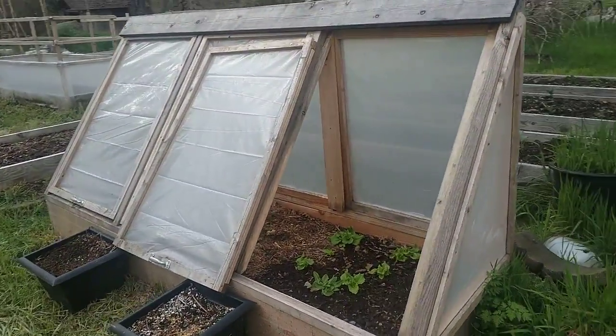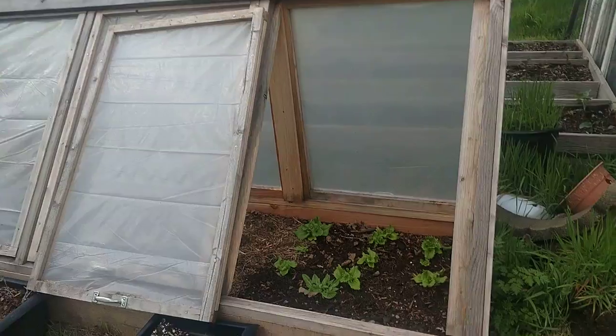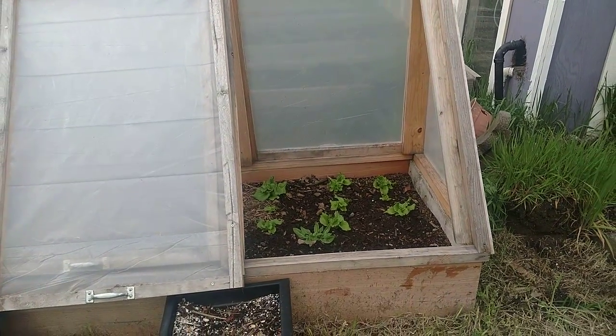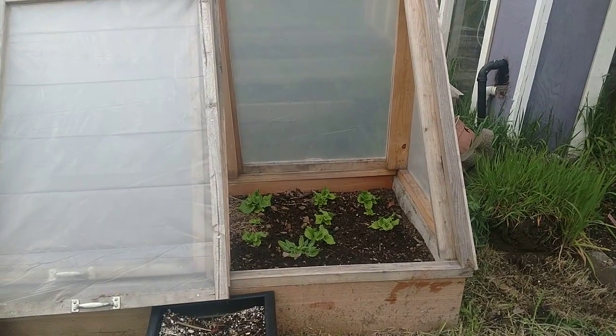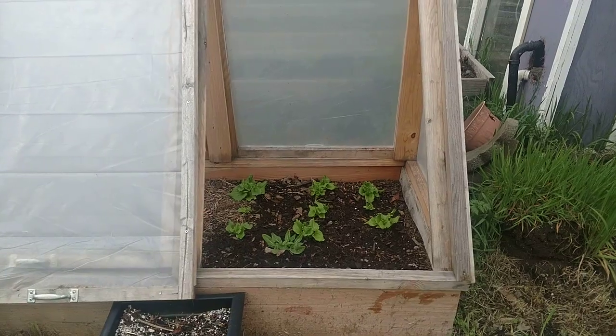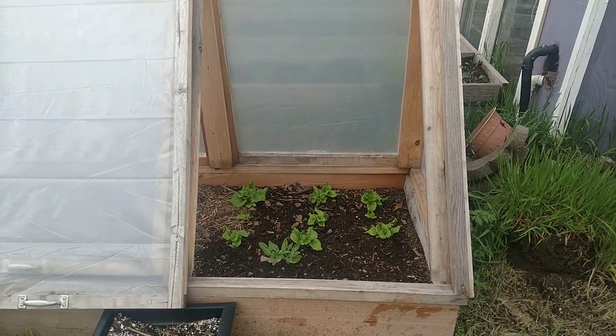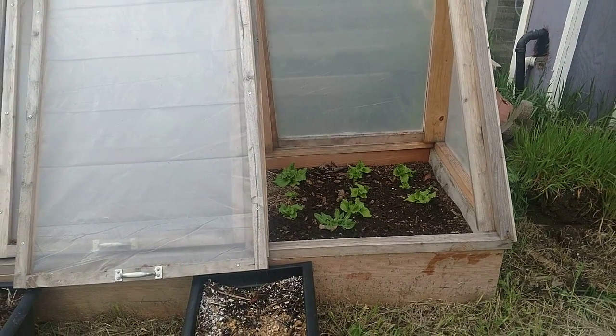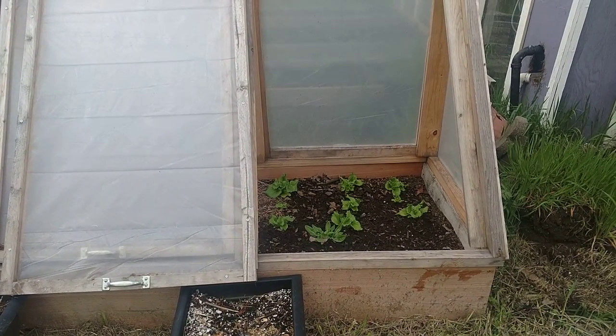This is a cold frame I built last fall. Wanted to see how our lettuce would do here if we started the lettuce earlier. These lettuce went out in this cold frame, I think in January, and they're doing fine. It got freezing here a couple of times, and the lettuce are doing good.